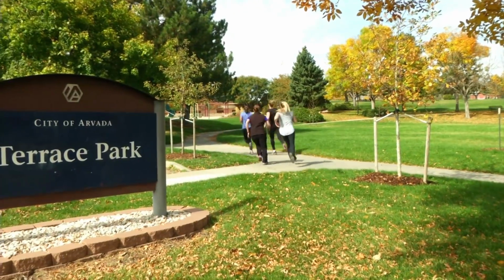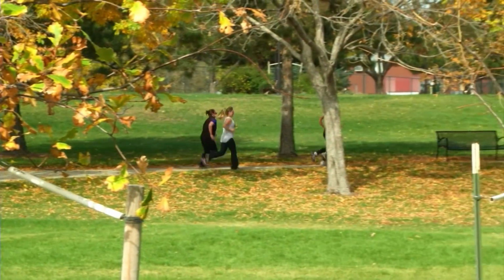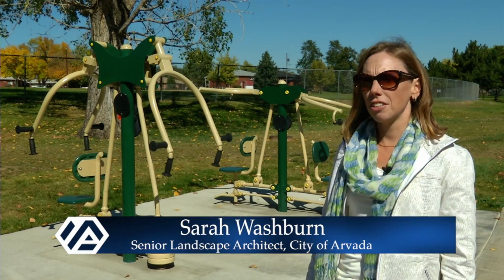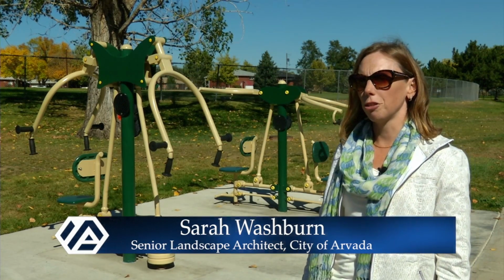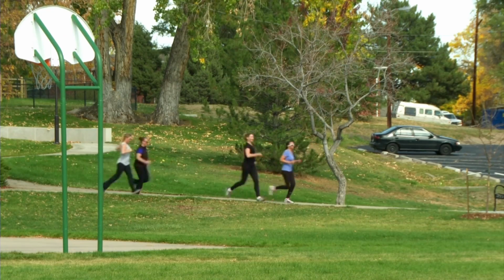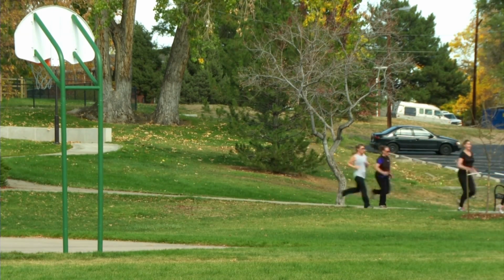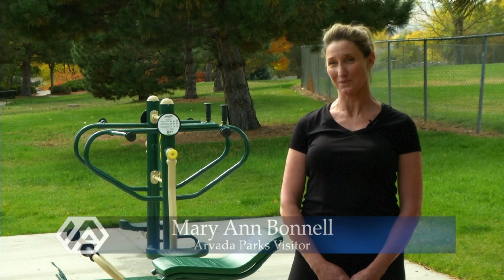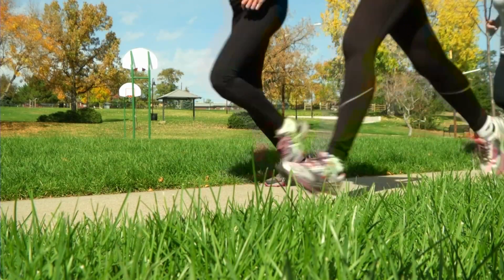Terrace Park is a neighborhood park located in southeast Arvada. It's about 9.6 acres in size, and it sits just south of the commuter rail tracks. I love Arvada parks. It's part of the reason why I chose to live where I do, because I have the option every morning of going out and working out outdoors instead of having to be indoors for my workout, and I appreciate that very much.